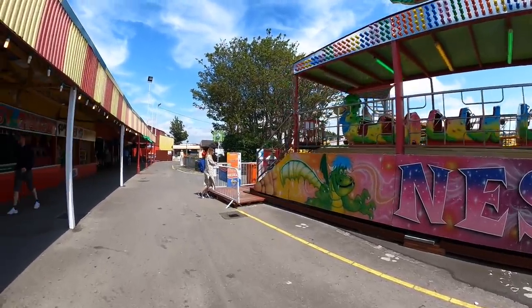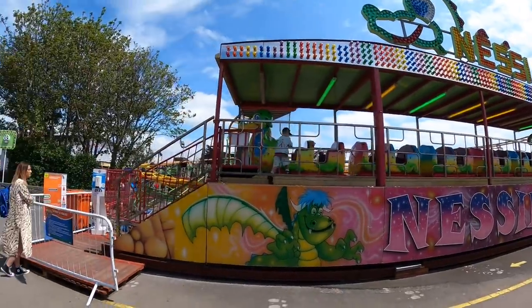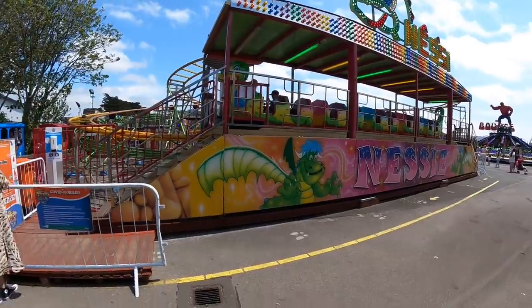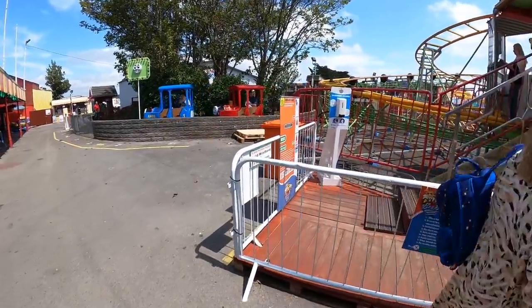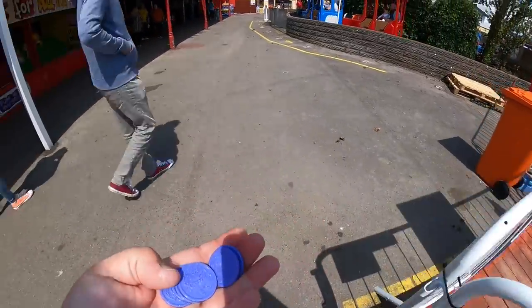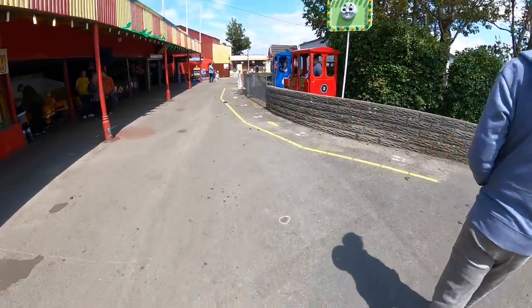Oh, it is a track ride. I was going to show you that first. So yeah, I'll do the Nessie first. It's really hard to see how many tokens it is. Where does it say? 4 tokens. Ah, see, these signs need to be a little bit bigger. Yeah, it's another 4 for that, so that'd leave two left. I don't think I could get on much for 2 tokens.